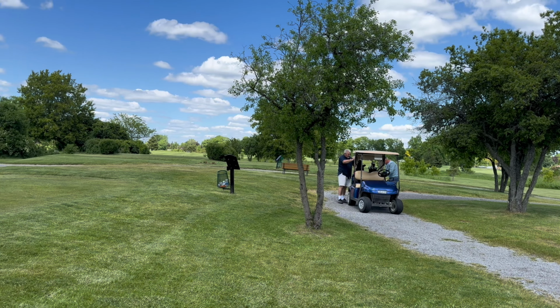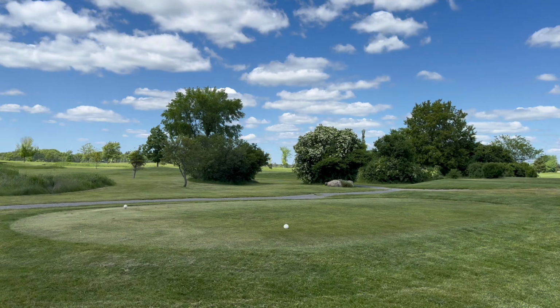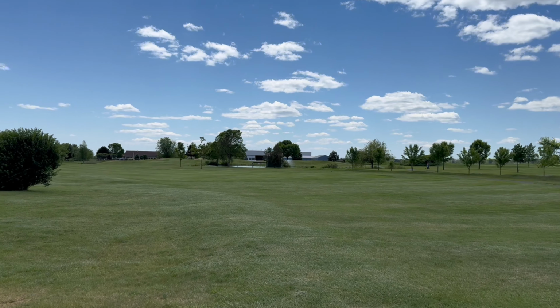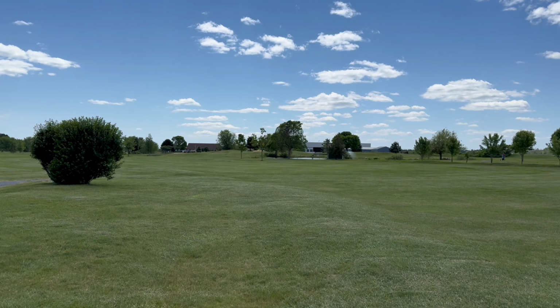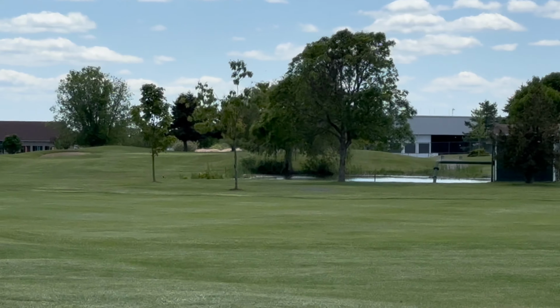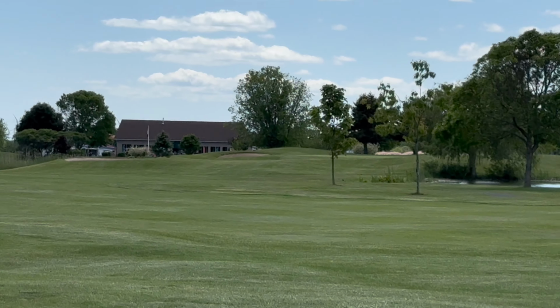The 18th hole, another beautiful hole at the Landings. Again with that big water feature as well. And the clubhouse in the background, dog leg right.